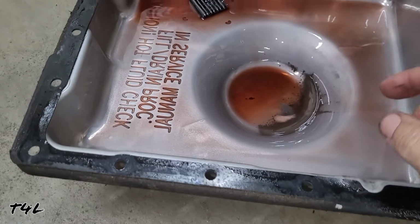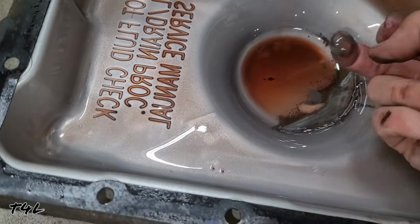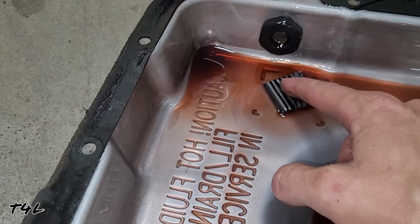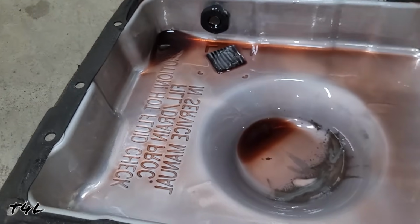Be sure to look in the bottom of the transmission pan for any chunks of material, metal shavings, or anything that shouldn't be in there. This one looks good with only the normal amount of fine material in the bottom of the pan and very fine metal on the magnet.